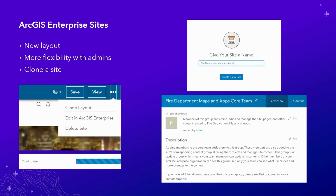Lastly, Sites now allows you to clone a site starting at 10.8. Say that you have 2 different departments and you want the site for one department that you've already created to be applied with just a few changes to the other team. I'm able to clone that site from the view, clone the layout of my site, and move it to this other team, apply the edits that I need to make for that specific team, and then have it be the same without having to do the legwork of building it from scratch.